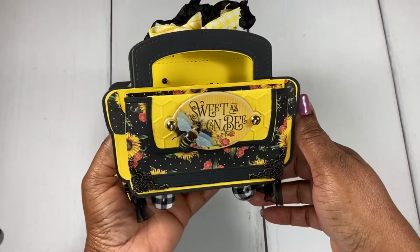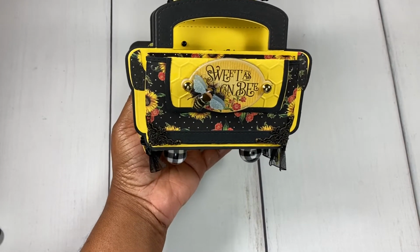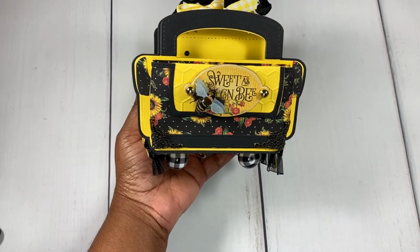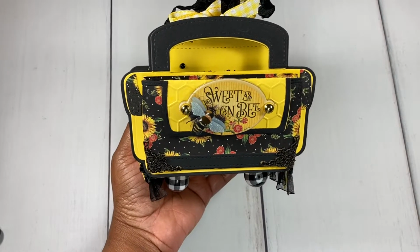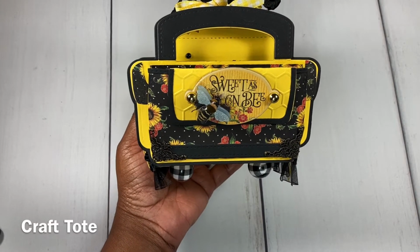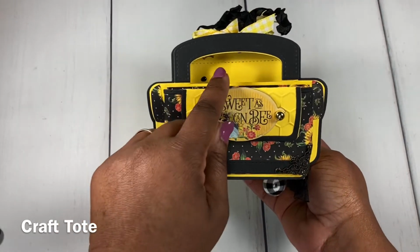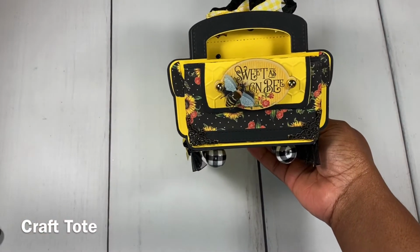I mentioned to you guys that I am working on some projects for a 101 bee theme swap. So you'll be seeing quite a few bee theme projects from me. I wanted to play with Scrapdiva 29's Craft Caddy. I've seen a lot of them here on YouTube and on Instagram. And I've had the die in my stash for a while. And when I got the die that cut out this little piece right here, I thought that was a perfect time to go ahead and create one.